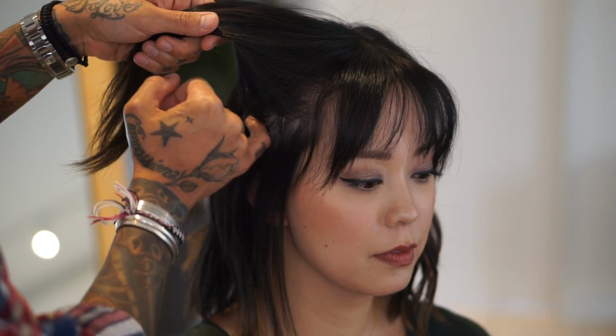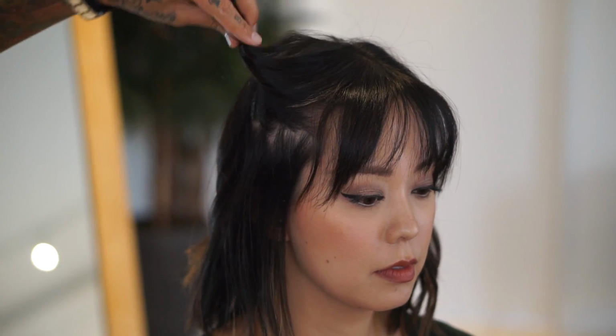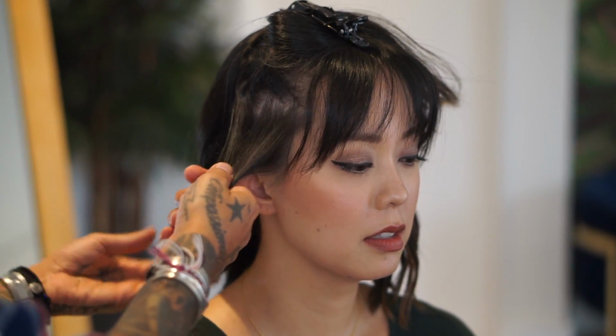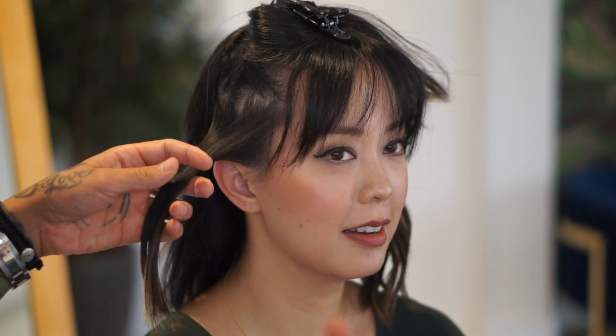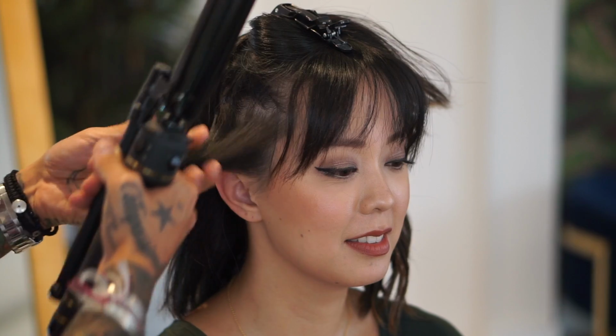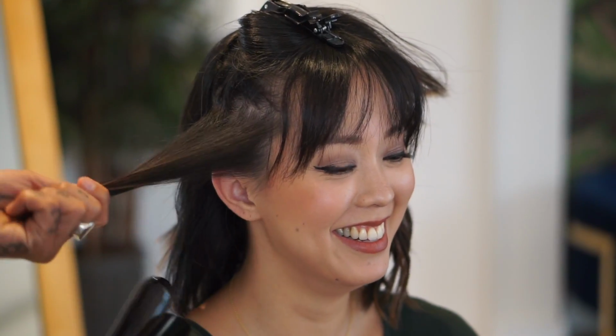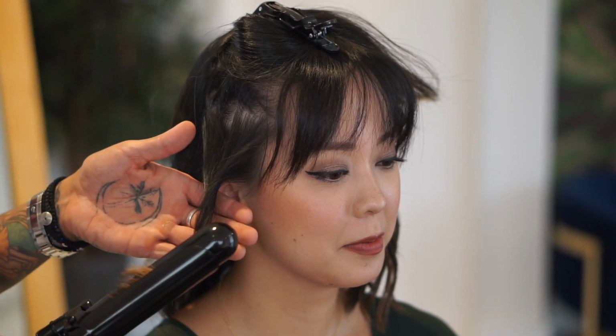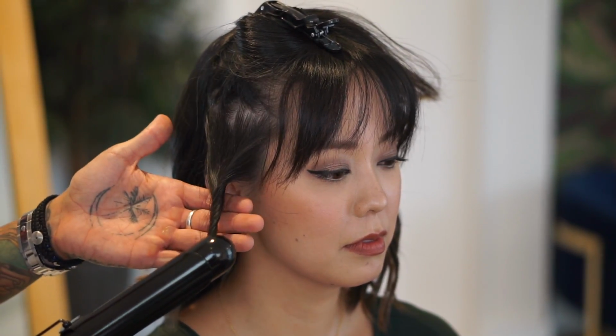Same thing, and the sectioning doesn't need to be perfect. I think that's what gets me, I feel like I'm not sectioning it right. Well, I think a lot of people want perfection, and then they get frustrated, like when they blow dry, they say, oh my God, this is all getting tangled, I hate this. So it's just patience, but it also doesn't need to be perfect. Well, then I always end up with perfect curls.